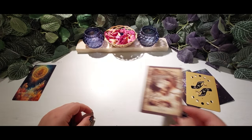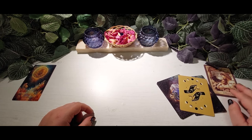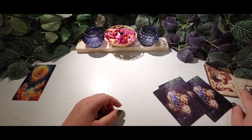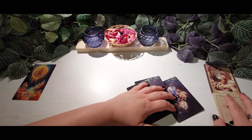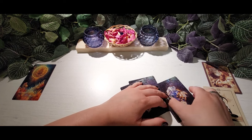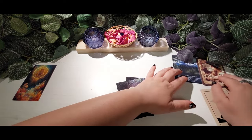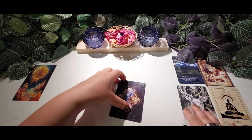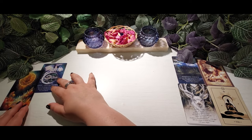So we have Peace. In fact, you know what? I'm just going to leave them here and I'm going to read them at the end. So we have Peace, we have You, number 32. Oh, you can't see it. Okay, number 32 with You. And we have Personal Choice. Again, I'm going to read the description for these when I get to the end. White Stag Protector. Dragon Supernatural. Okay, so I'm going to add this here.